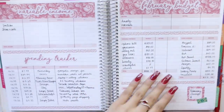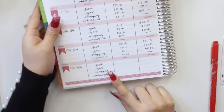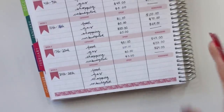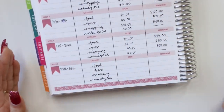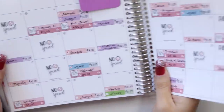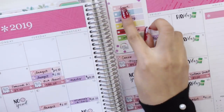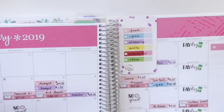Our first category here, as you guys can see, is my food category. Let me zoom in a tad. For my food category, we are counting my groceries and my eating out. For that, we count the pink sticker, as you saw from my key here. So the pink sticker means food.